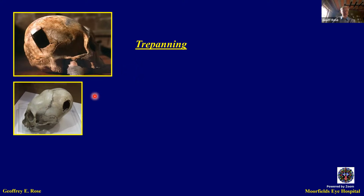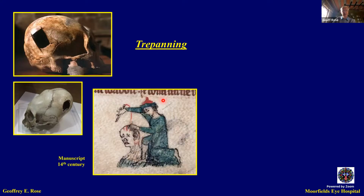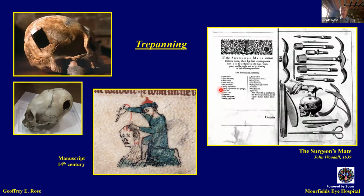And it's interesting that some of these patients did survive having holes cut in their head, shown by the development of new bone around the areas of trepanning. It was still around in this 14th century manuscript from about 1380, possibly drilling a hole in the head, hard to know. And trepanning was very, very popular. Here's a 17th century manuscript of what you should take when you go to sea. And as you see, the trepan for drilling holes in the skull was still very popular then.